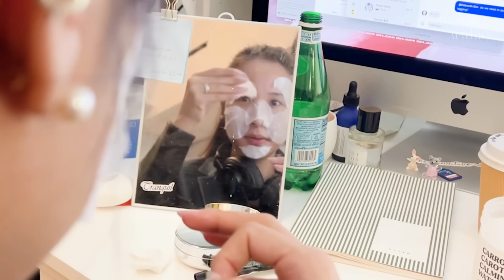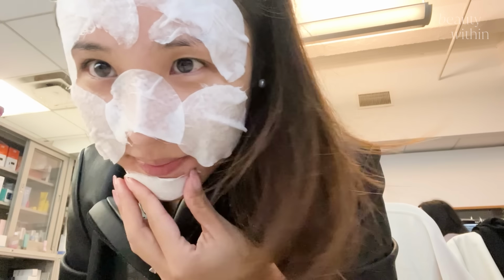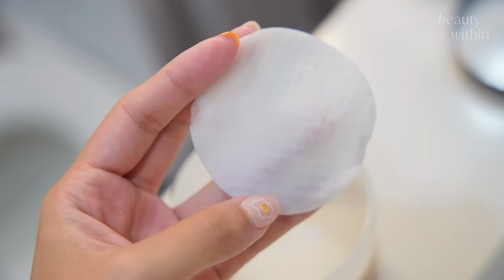And every time I feel dehydrated, itchy, you know, I have like dermatitis on my skin. You know when your skin feels really rough? I'll put 3 of these on. Instantly, that goes away. It's actually magical.